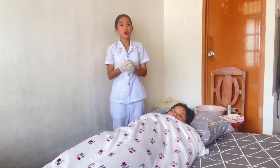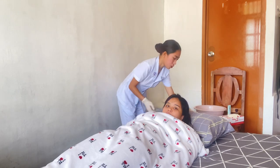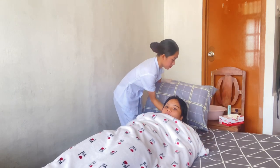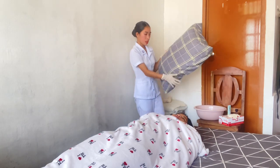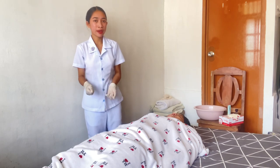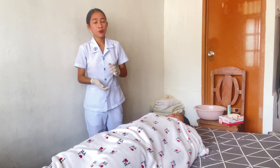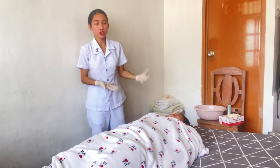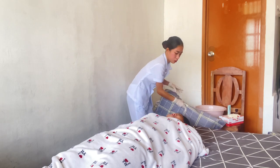Okay, the next thing I am going to do is to remove the pillow under my patient's head. Okay, ma'am, can I get the pillow, ma'am? You can. In the hospital, they adjust the hospital bed for the patient to be at an exact degree angle when doing a bed bath. But now, I will just use a pillow so that my patient will lift. Okay, ma'am? So, I will put a pillow for now.